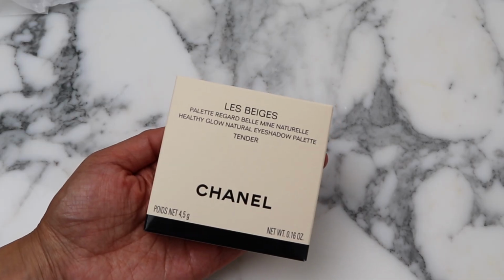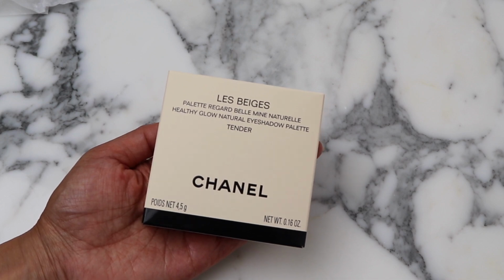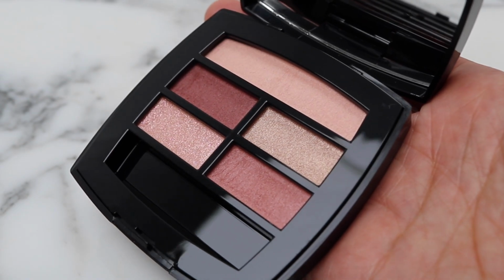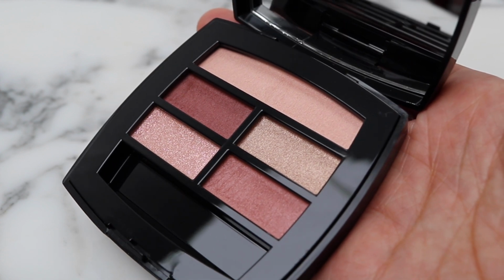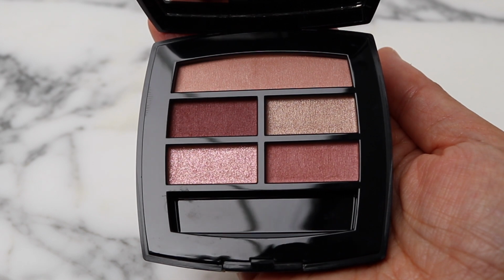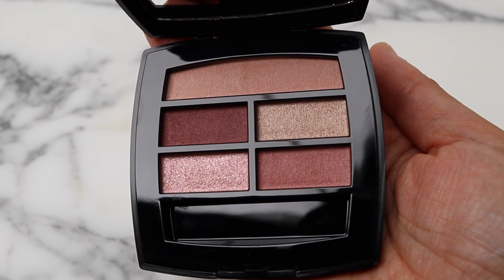This next one is the Healthy Glow Natural Eyeshadow Palette in Tender. And here are the shades. Oh, it's a little bit peachier than I thought it would be. I thought it'd be a little bit more pink, but we'll have to try it on and see how it goes. But on me, it might look a little bit more pink, so we'll have to try them.